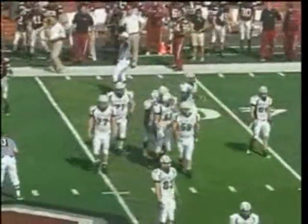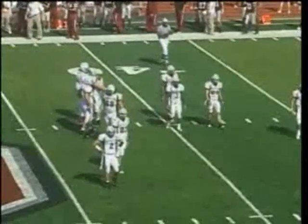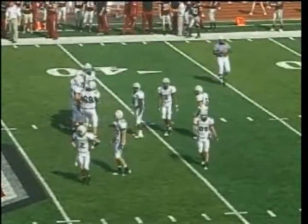Good block by Alex Jenny on that. After giving the ball to Milan, he turned around and took out a Colgate defender. I'm sure that makes the coaches a little nervous, but a good play by the junior quarterback.